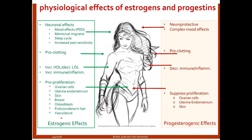So, of course, women have significant effects from estrogen and progesterone as well. And those, as I said, estrogen is often a growth promoter. Progestin can be a growth inhibitor in some of the tissues. And so for estrogenic effects, we have neuronal effects, again, because there are estrogen receptors in many cells. They can affect mood or depression, which can cause effects such as premenstrual dysphoric disorder, which is depression within the menstrual cycle. They can cause, for some women, migraines to become worse at certain points in their cycle. They change sleep patterns, and they increase pain sensitivity.